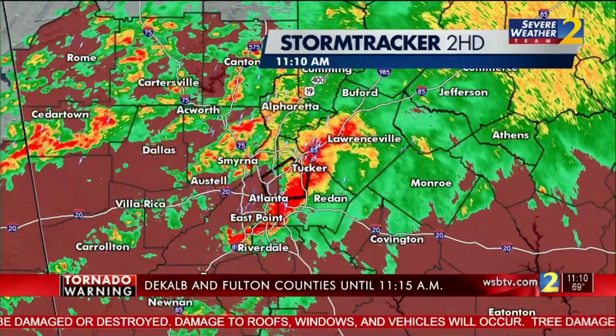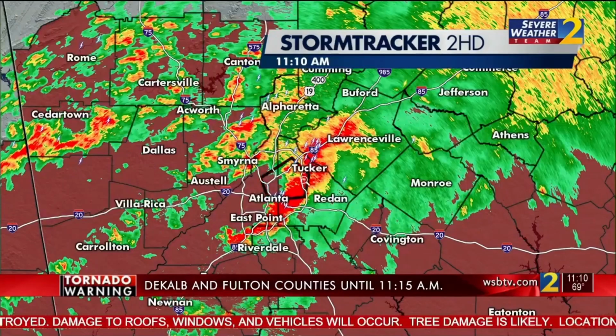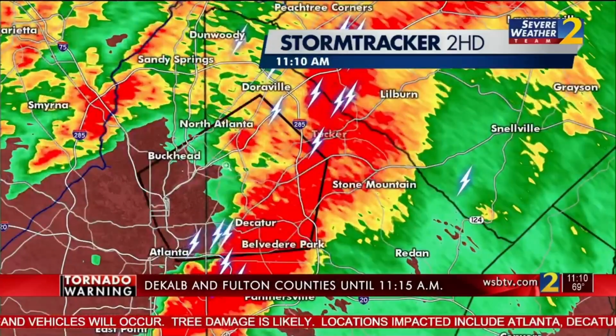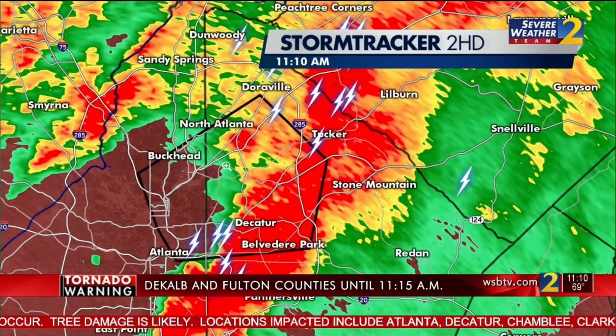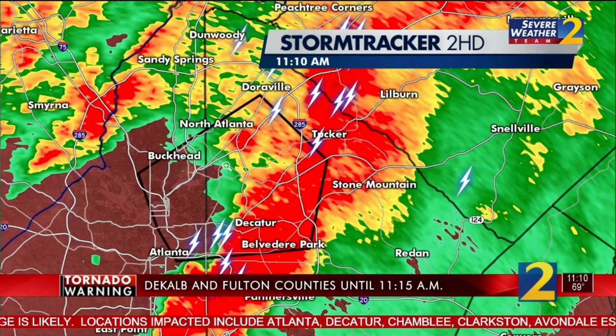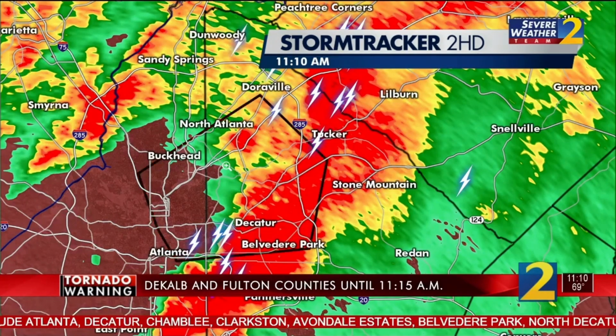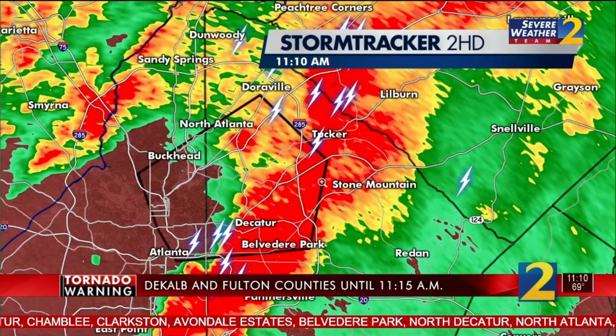So let's pause and go back into live mode of our radar and come in close and take another investigation. Let's go right inside the storm. That's what Storm Tracker 2 HD radar is here for. It's able to go inside the storm, kind of provide an x-ray of what's happening and help us provide you with these warnings that are happening right now.